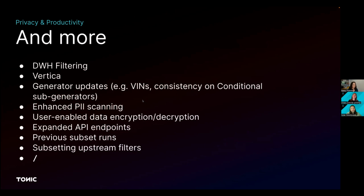Awesome. So I do want to call out some of the other, I shouldn't have abbreviated this. This is data warehouse filtering for those of you who don't know, but our data warehouse sources are BigQuery, Redshift, Snowflake, our Databricks and Spark connectors. We have now made it possible to minimize data that is in those. So you can minimize while you're de-identifying. It's a feature called filtering. It's very similar to subsetting. We've also added support for a Vertica database through a new Vertica connector.